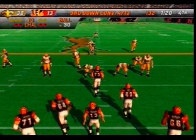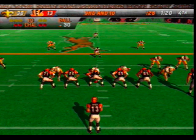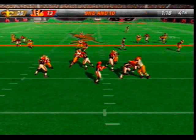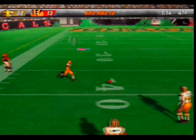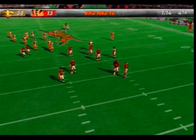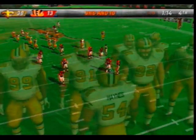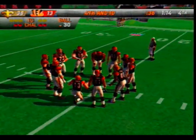Third and 10. Ball on the 30-yard line. New Orleans comes out in their nickel package, looking for something long. This one falls incomplete. He was in the right place at the right time, and that saved them from giving up a lot of yardage. In this situation, they'll probably just punt the ball.